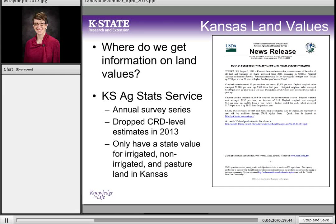What is a problem, though, is that there have been some retractions in the level of survey work being done by National Agricultural Statistics Service due to budget cuts, and so they have cut back several of their surveys in a way that's adversely affecting the amount of public information that we have, especially on land values and also on cash rents. In 2013, the AgStats dropped their CRD level estimates of land values for the three land types.